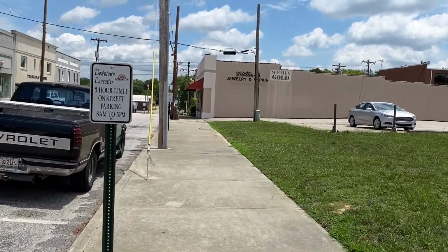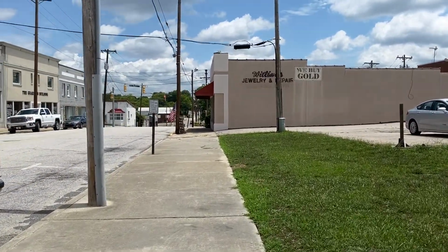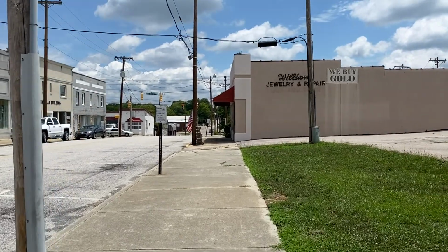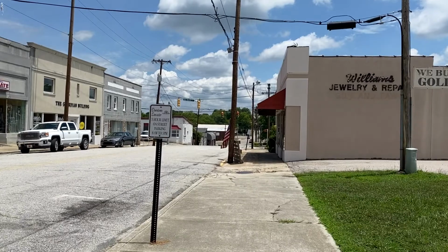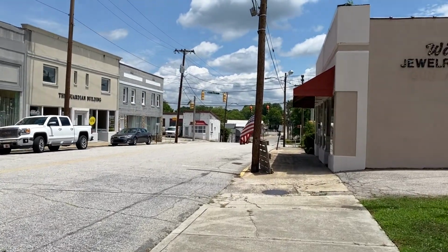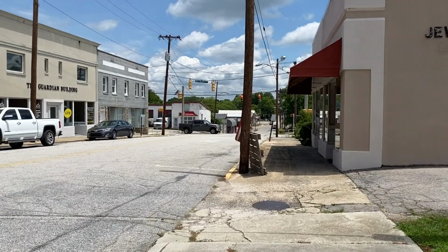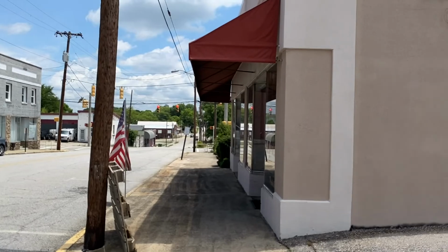You got 2-hour parking if you come in town. There's plenty of parking. When you got an empty town like this, I think you probably should pull the hour parking down until you get enough crowd in here to need it again. But I guess 2 hours is plenty of time to walk around. Spend the night, it's always longer, of course.